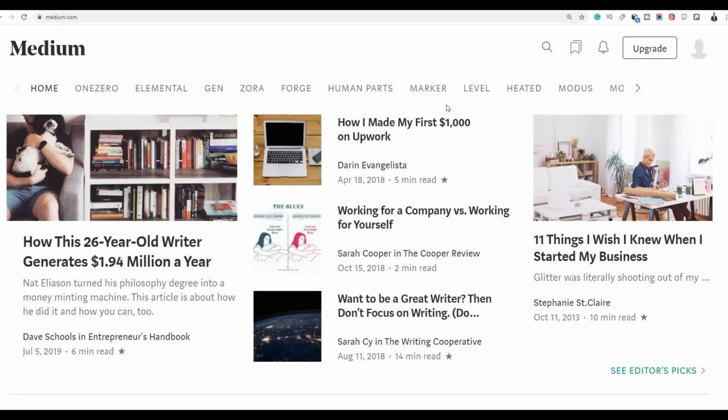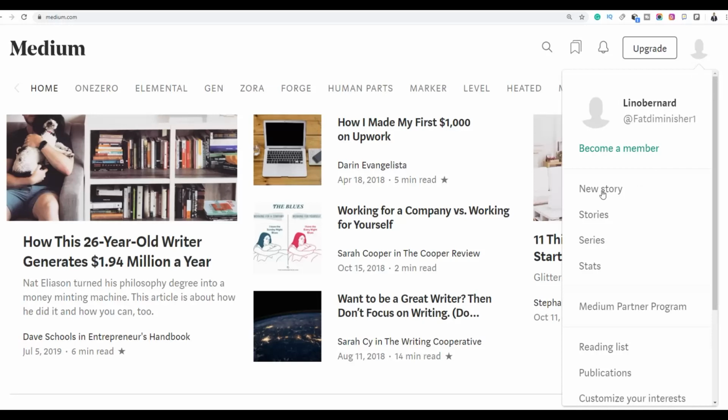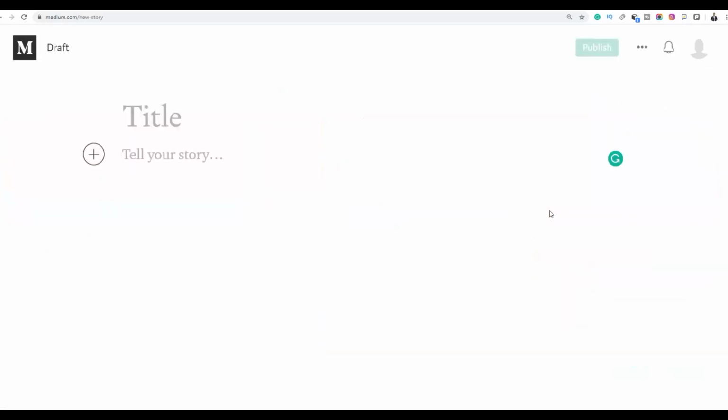Once you go to medium.com and sign up for a free account, all you're going to do is click on this and click on new story, and you're going to be able to add a simple article on this website for completely free. So you're going to input the title, write the content of the article, and link it back to your affiliate offer, and you're going to use this with this other strategy that I'm going to be showing you guys.